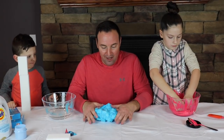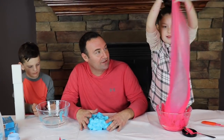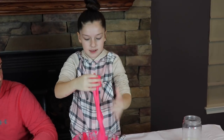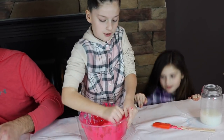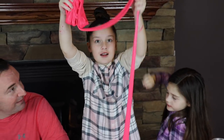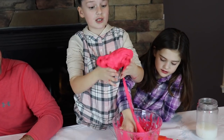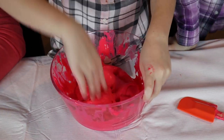Okay, guys, we've got our final slimes completed. So Maddie's gonna show you hers first. This is a pink red butter slime. It's very stretchy, and as you can see, it does have a clear base. Pop it, crunch it. It's really stretchy. For using clay, though, that's pretty awesome, man. Look at that stuff. It's really stretchy, and it's really soft, like really soft. Yeah, definitely. See? It's really pokey.